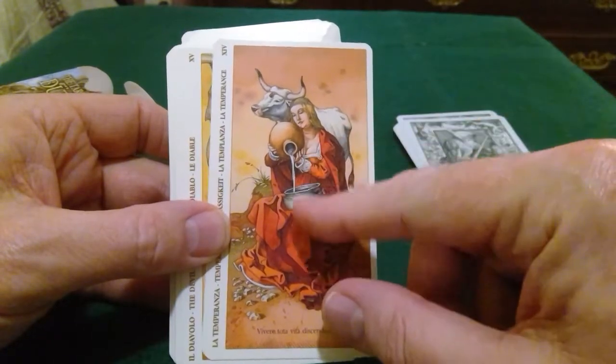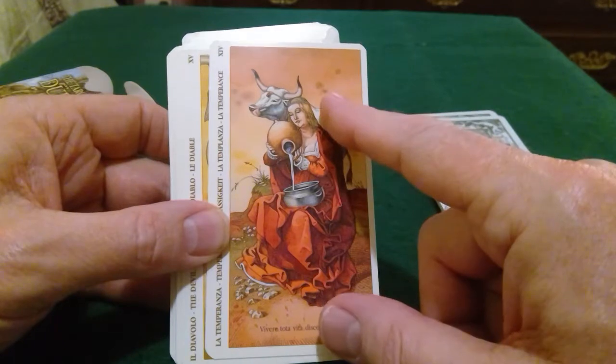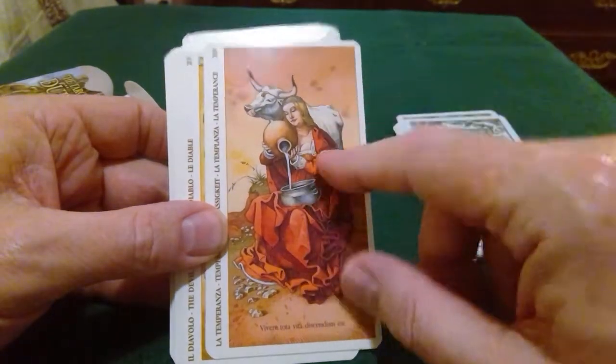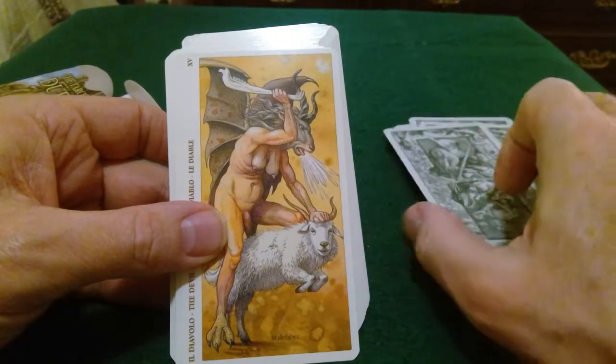It also has a connotation, depending on the reading. If it does come up for someone who likes to drink a lot, it says, you better watch that part. Moderate yourself, because it has a meaning of moderation as well. Do things moderately.